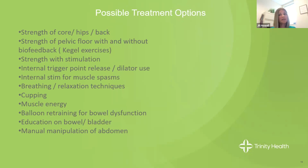We talk a lot about breathing and relaxation techniques to help get the urine out and relax the pelvic floor. Your diaphragm is a very important tool of your pelvic floor. And if it's not working correctly, the pelvic floor won't work correctly. We also do cupping. So we can do it on the abdomen or the back to help break up adhesions and get things moving. We do muscle energy to help with alignment. We do balloon retraining for bowel dysfunction and constipation and bowel leakage as well. We give education on bowel and bladder, and we also do manual manipulation of the abdomen.